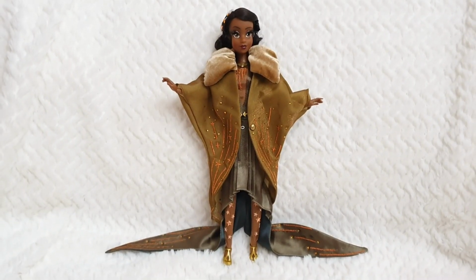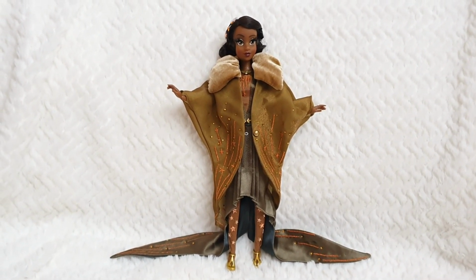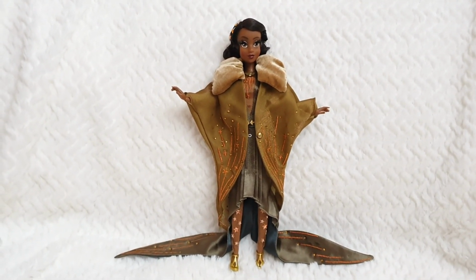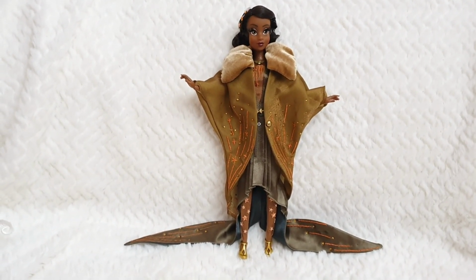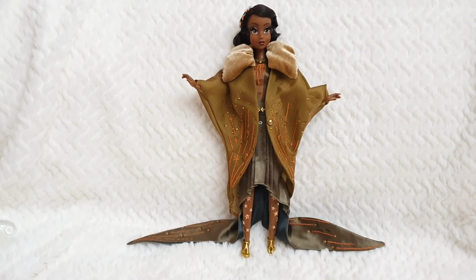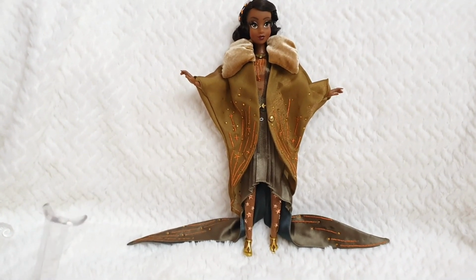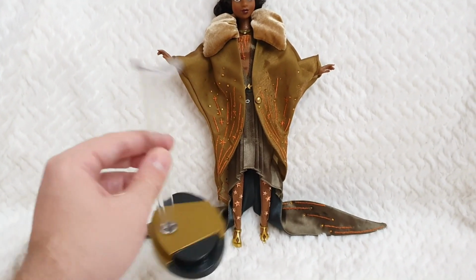Wow, and here she is out of the box, and I can say this doll is an absolute delight. I mean, she's just so breathtaking, and there are so many elements and embellishments that would be impossible to appreciate if you're not taking her out of the box, and so hopefully I will be covering everything. I place her there without the stand as I thought it was easier to make the review.